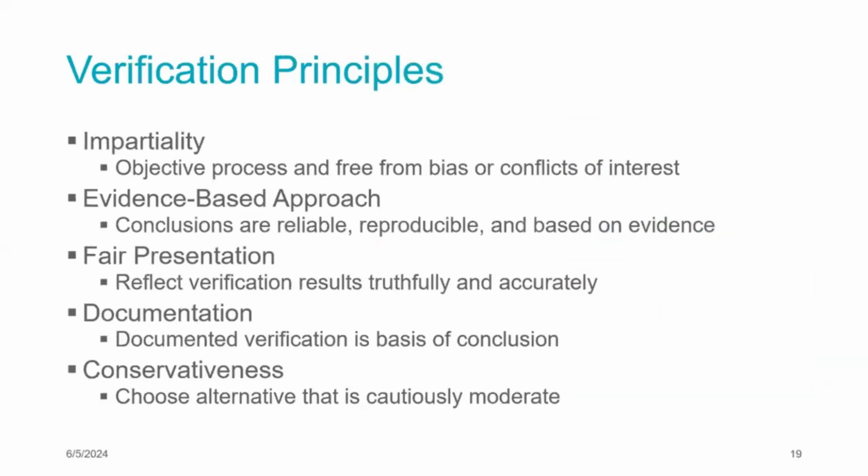So all verifications are conducted according to these 5 principles. You find these principles in our verification protocol as well as in the ISO standard. I'm just going to go through these. So verifications are expected to be impartial. Verification is an objective process. It's meant to be free from bias or conflicts of interest. So this gets again to the third-party aspect of verifications.